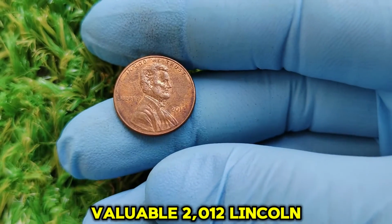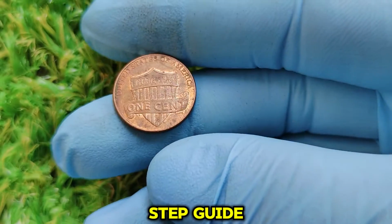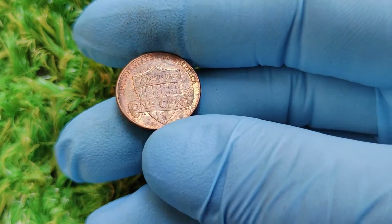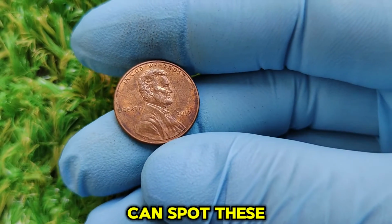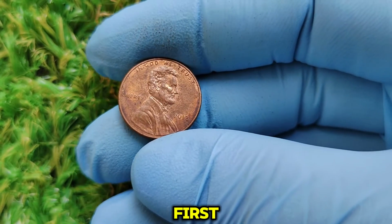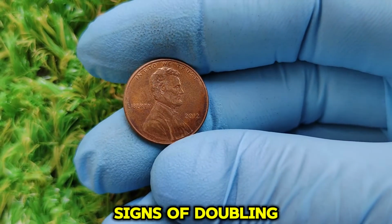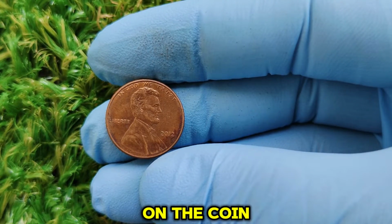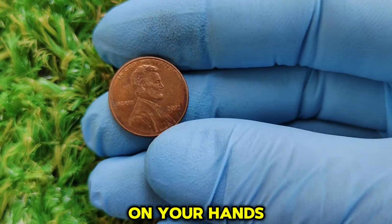How to spot valuable 2012 Lincoln pennies. Visual, step-by-step guide showing viewers how to check their pennies for valuable minting errors. Now, let's talk about how you can spot these valuable pennies in your own collection or pocket change. First, take a close look at the design. Are there any signs of doubling on the lettering or other features on the coin? If so, you might have a double-die variety on your hands.